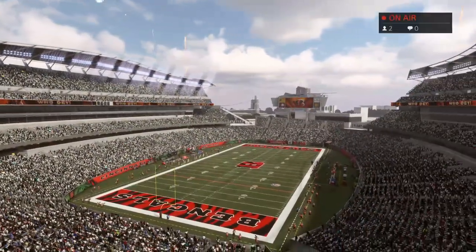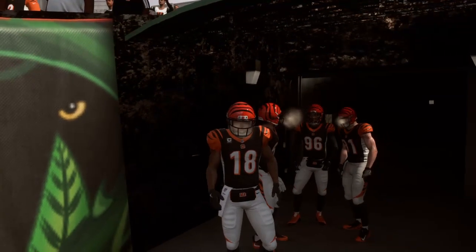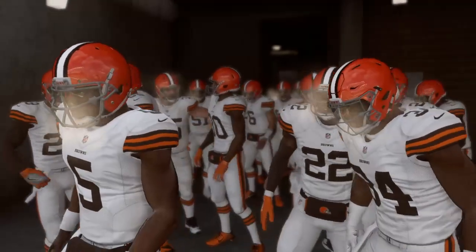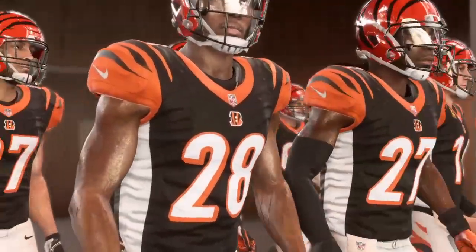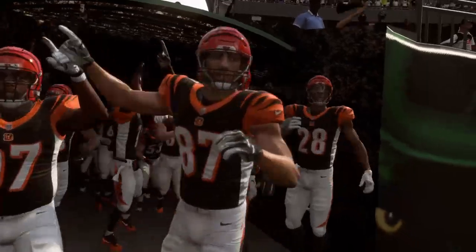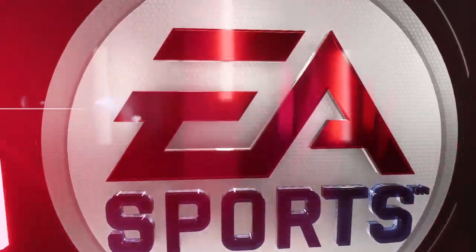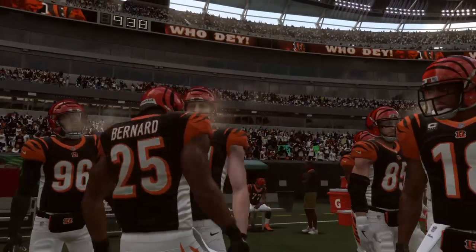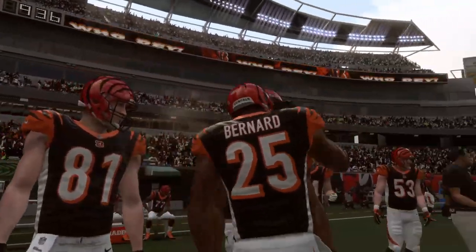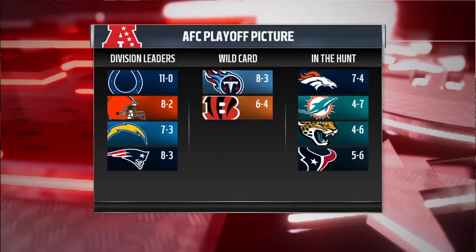And standing by to call the action, here are Brandon Godden and Charles Davis. Coach, it's the NFL on EA Sports, and there you get a look at Paul Brown Stadium on the banks of the Ohio River in Cincinnati. The enthusiasm of this Cincinnati crowd in full effect a moment ago as their Bengals took the field to the delight of this sold-out crowd, and they're all set as they'll match up with the Cleveland Browns.